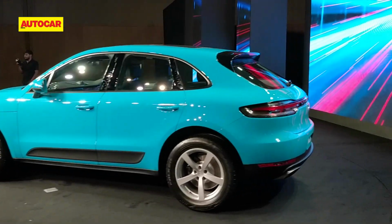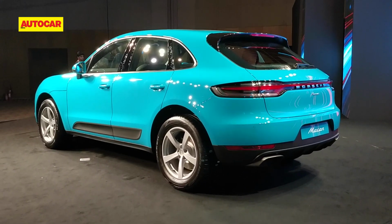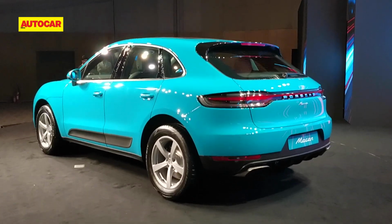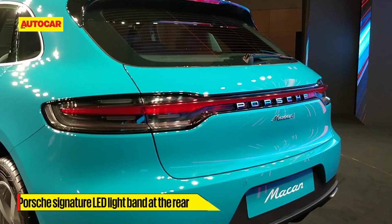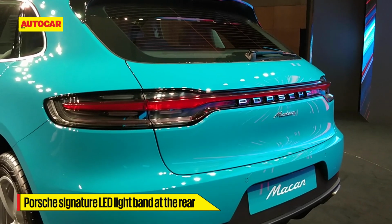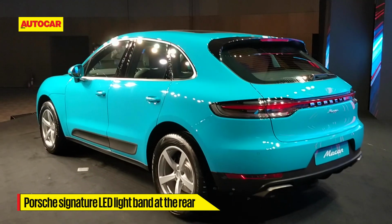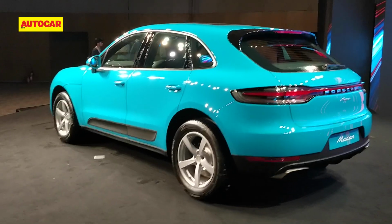Moving on to the rear. Now this is where the facelift feels the most comprehensive. As you can tell, the tail lights are new, and if you look closely, there is a light band like what we've seen on the new 911 that links the two tail lamps at the back. Still, the overall look is of a very sporty SUV.